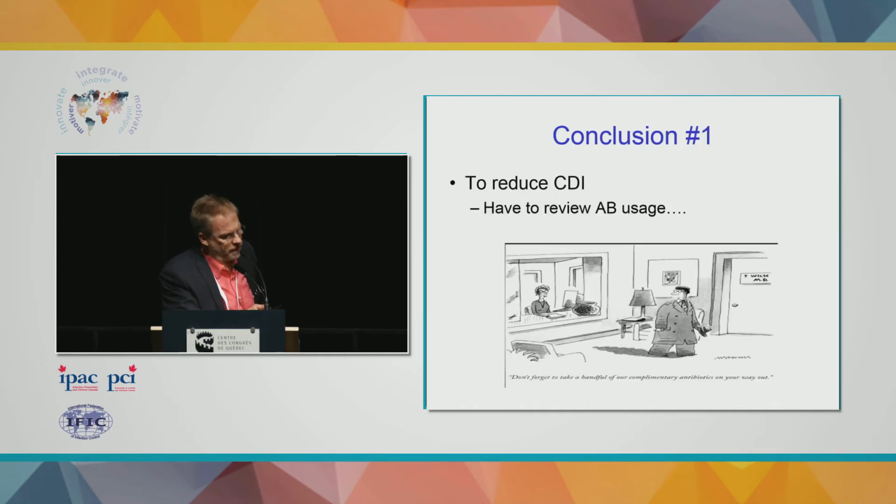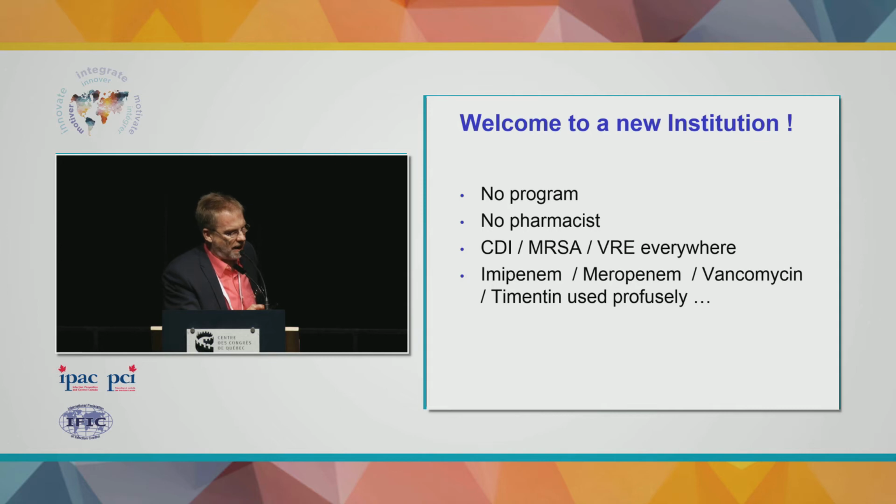And we tried to reduce a little bit this attitude that we seem to be doing at our center. Well, how was the antibiotic stewardship at my hospital? Well, we had no program, we had no pharmacist, had C. diff, MRSA, VRE everywhere, and we were using carbapenem, vancomycin, timentin, and now piptazo all over the board. So it was really square one.